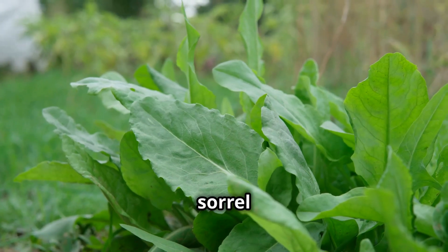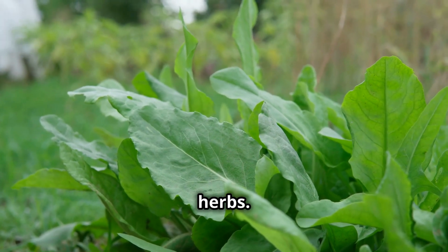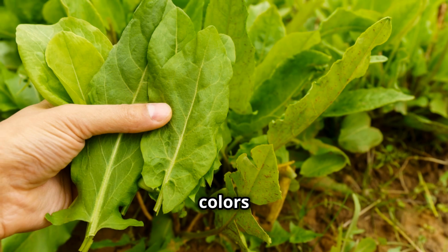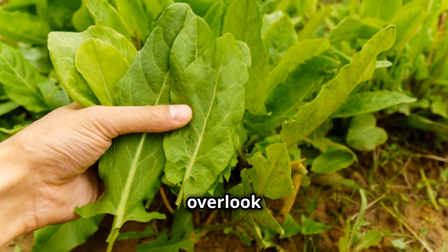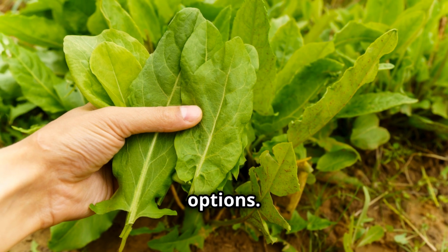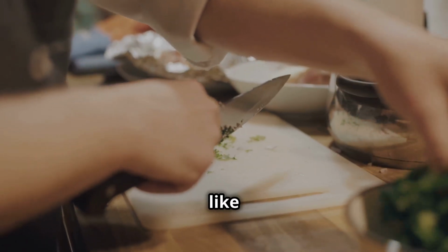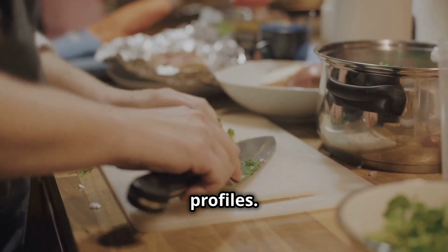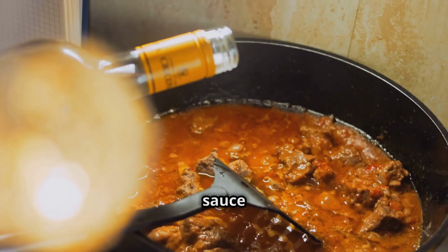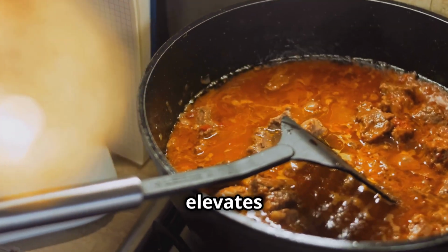Another reason sorrel is often overlooked is that it's not as flashy as some other herbs. It doesn't have the bright colours or bold flavours of some other ingredients, so it can be easy to overlook it in favour of more attention-grabbing options. But sorrel is a chameleon-like ingredient that can adapt to a wide range of dishes and flavour profiles. Whether you're making a delicate sauce or a hearty stew, sorrel can add a unique twist that elevates the entire dish.